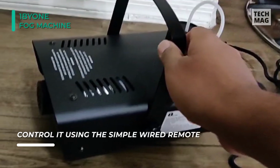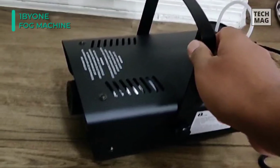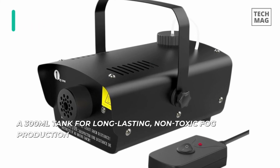This product is CE, ROHS, and ETL certified for safety and comes with a 300 milliliter tank for long-lasting, non-toxic fog production. Plus, aluminum is built for better heat dissipation to ensure durability and a long product lifespan.